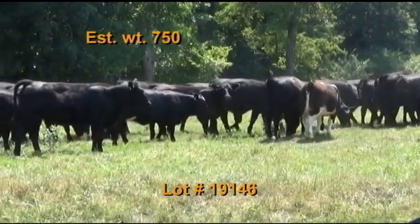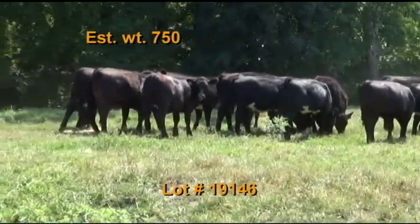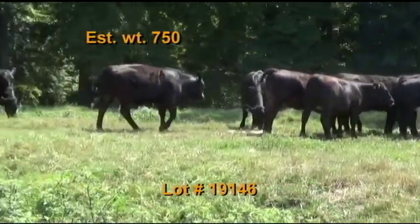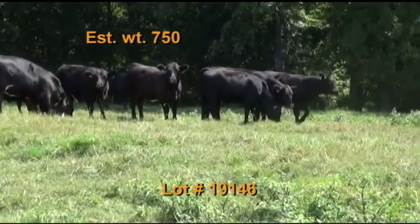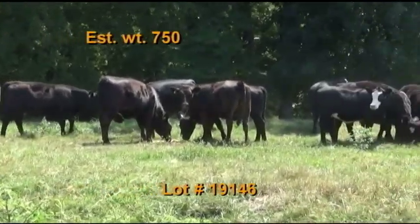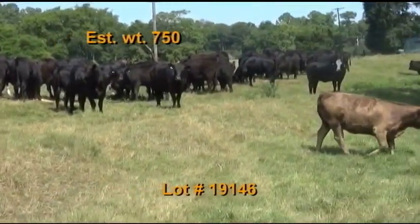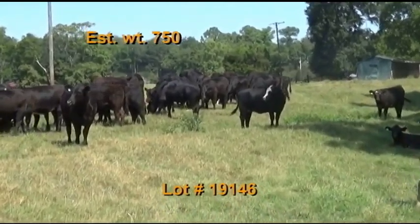Lot number 146 is Gilbert Paysinger from Elkmont, Alabama. Alabama BQA certified and members of the Tennessee Beef Alliance. 45 heifers, estimated to weigh 750. Graded 100% number 1. They're 100% black and black baldies. They're home raised out of the Angus or the Semi-Angus bulls. These are replacement quality heifers.